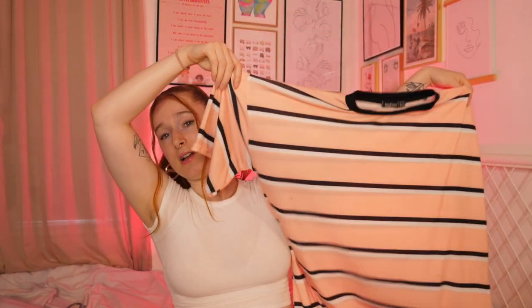It's perfect for inside. Here's what it looks like on. It's probably quite anticlimactic because I'm only going to be wearing it inside. But here we go.